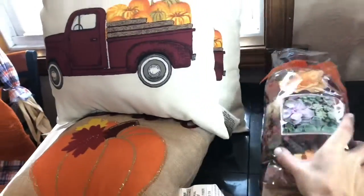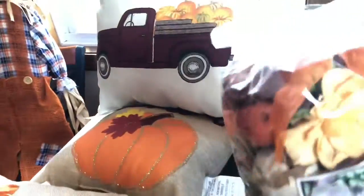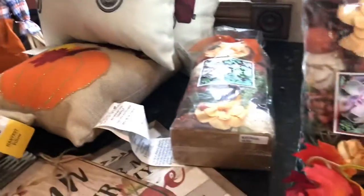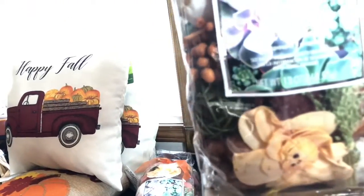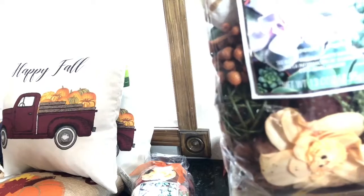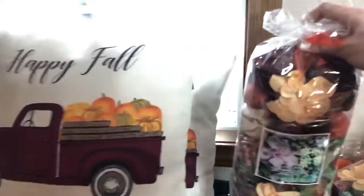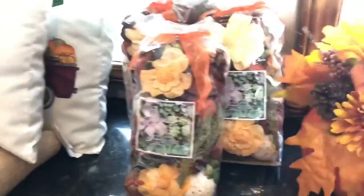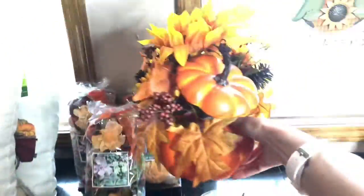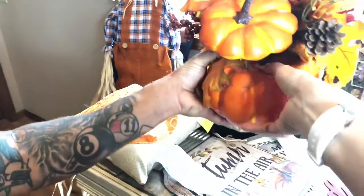I got three big packages of potpourri. And it smells so good. Desert flower, I guess that's the scent. But it smells so good. And then I got this cute little flowery pumpkin decoration.